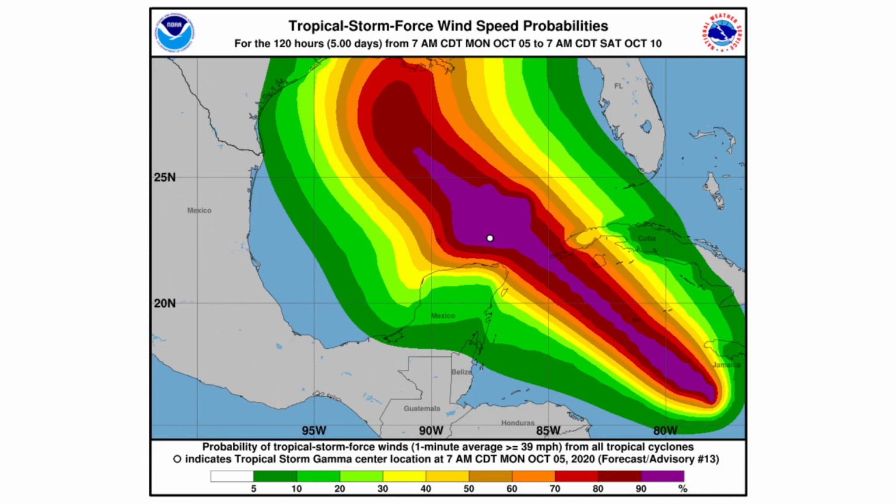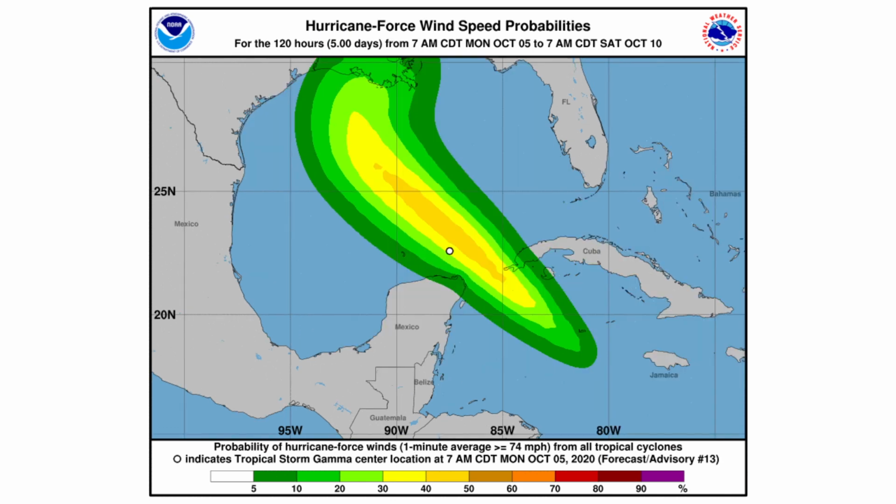Now, here is the tropical storm force winds probabilities, and we're looking at both Gamma and Delta's wind fields combining here, so it's a little bit confusing, but for parts of southern Louisiana, we are looking at most likely right around the 70 to 80% chance of that occurring. Now, here is the hurricane force wind speeds, and this is mainly, again, from Delta, but we have right around a 20 to 30% chance of that over extreme southern Louisiana.